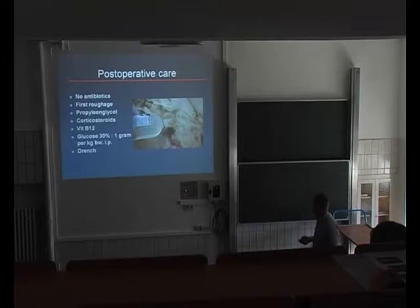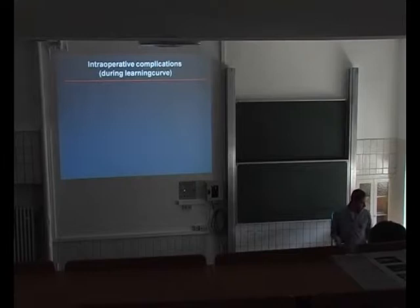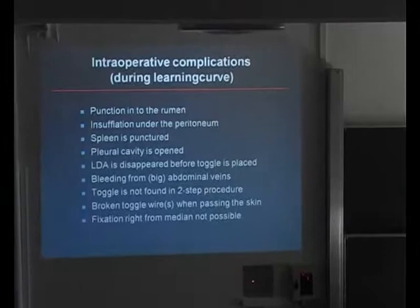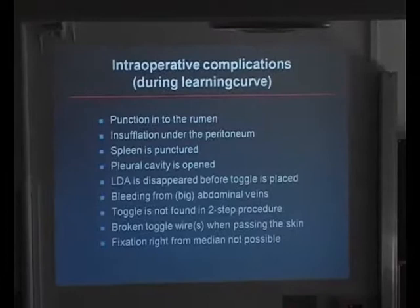Now we talk about results. It's more or less exactly the same as Heinz. In the first time, you will have some lovely views inside the rumen, but it's not a problem at all. If you have any doubt after puncturing the rumen, do you advise antibiotics or no? No. I think it's not a big problem.